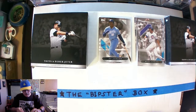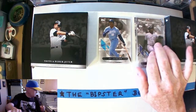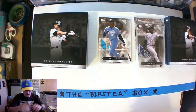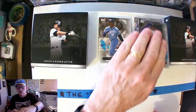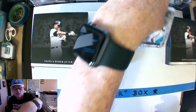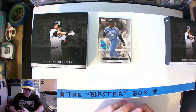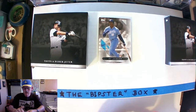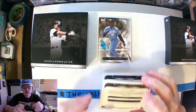I did not get a Ken Griffey Jr. like I was hoping. I'm pretty sure Ken Griffey Jr. meant something to Derek Jeter. If not, that's a sad day that he was just happy with his New York Yankee career and not when he started off. Oh, wait, no. Did Jeter come? Wait. I can't remember now. But let's go through these really quick here.